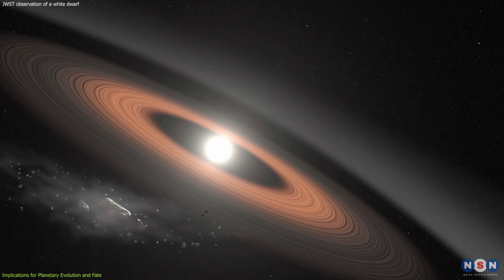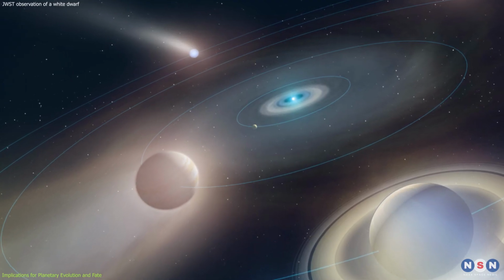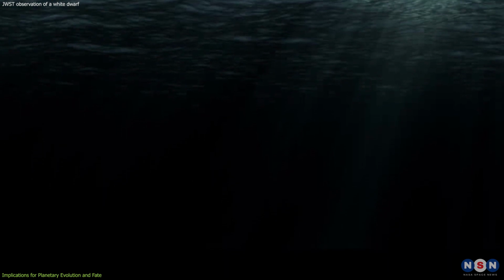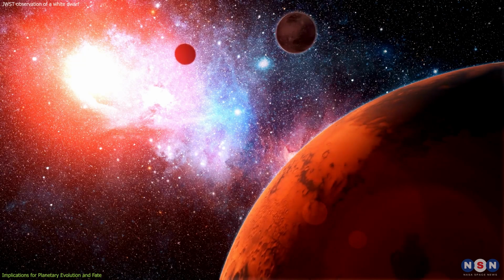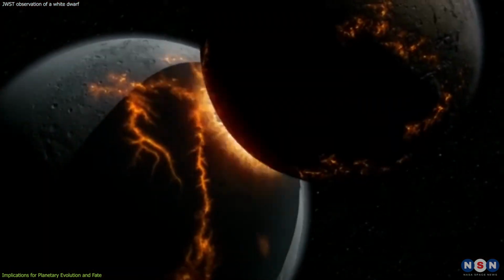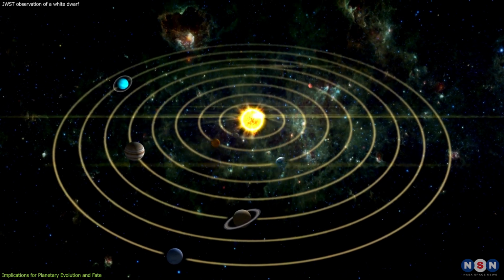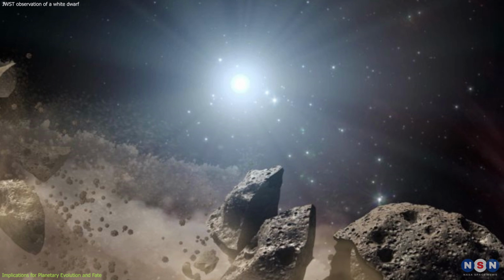The observation of this white dwarf and its debris disk suggests that some planets around white dwarfs may have had liquid water on them before they were destroyed. This raises the possibility that these planets may have also had life on them at some point in their history. However, it is unclear whether life could survive or thrive on these planets after they were disrupted by collisions or by the star's evolution. Our own solar system will eventually face a similar fate as WD 0145+234's system.